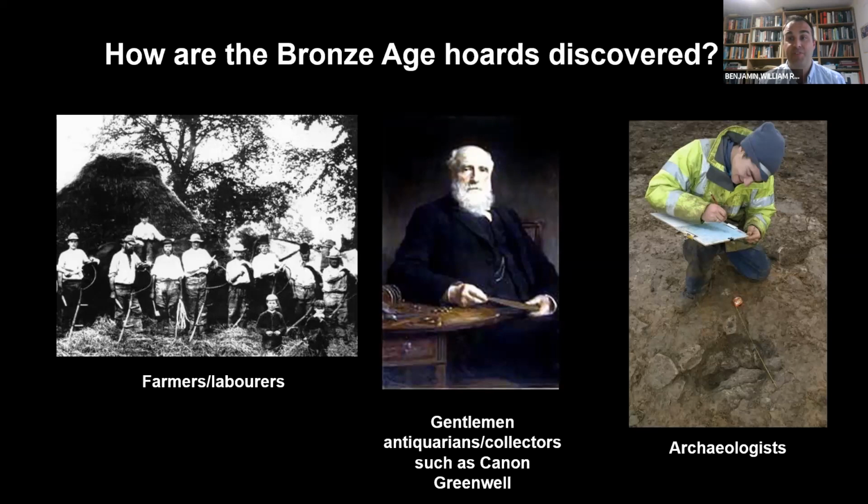It was very fashionable, as many of you know, to be an antiquarian or archaeologist in the 19th century. And Canon Greenwell, who is the biggest and most prolific one in this part of the world, even has his own blue plaque in the centre of Durham, he was a very prolific acquirer of all sorts of Bronze Age bronze and gold objects.